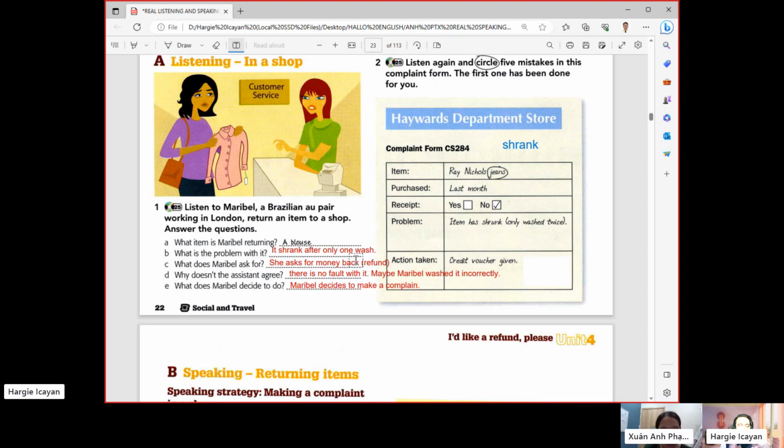Now, I'm going to ask a question and you are going to answer me, Anne. What item is Maribel returning? It's a blue blouse. What is the problem with it? It's shrunk after only one wash. Correct. What does Maribel ask for? She asks for money back, or a refund.